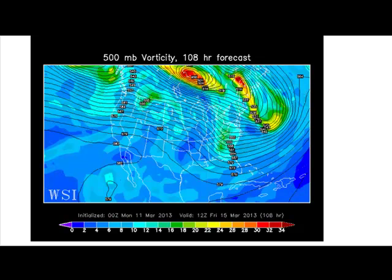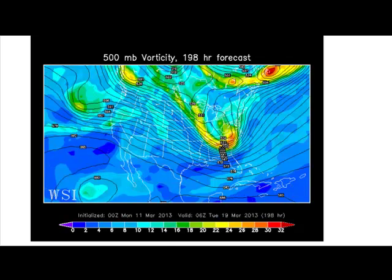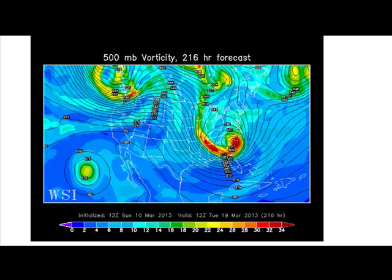And then you get out to next week. And this is what the latest run, the 0Z run of the European looks like. This is Monday night of next week. A lot of energy swinging through. Now, the previous run of the European was very intense with this energy, and you had a big storm system crank over the southeast. And I'll show you the differences in that here in just a moment.